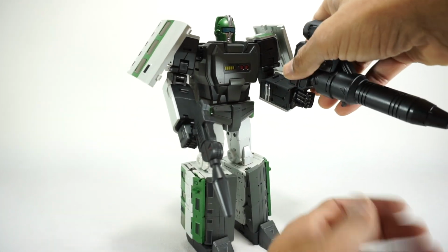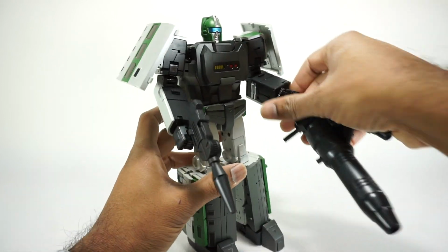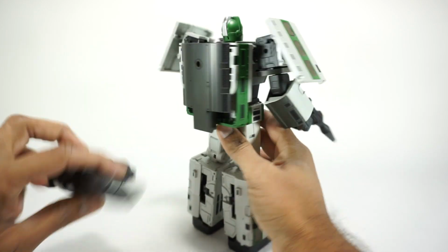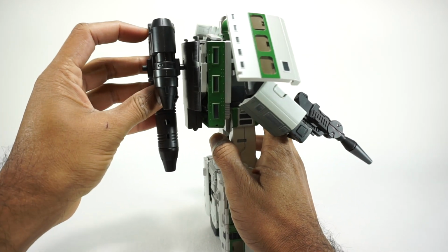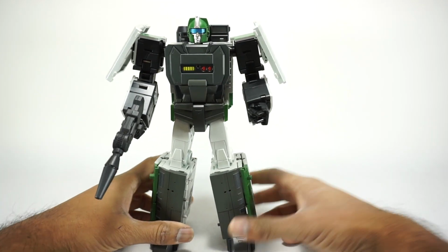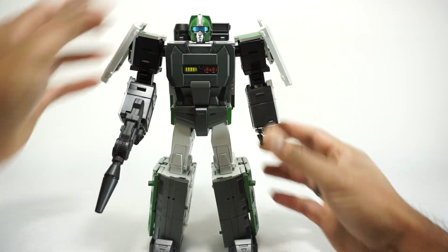Gigantic weapon. This is really more meant for the combined mode because it looks right on the side. But if you don't like that there, you can fold that back up, and you've got a little spot right here, and you can store that nice and secure on his back and out of the way, and it doesn't seem to affect anything. So that's nice.